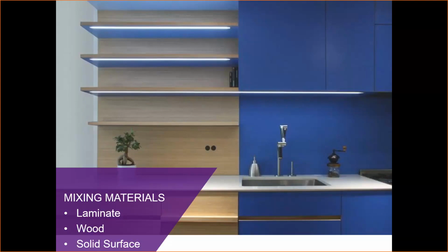Here, the materials seamlessly flow from one to the other. Even when the blue cabinet ends, it picks up on the other side of the shelf. The solid surface countertop and the lighting pull all of this together.